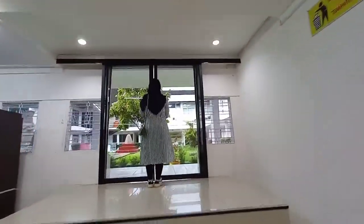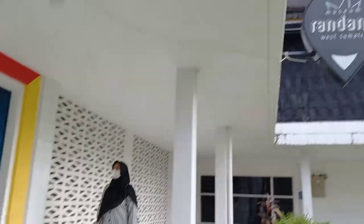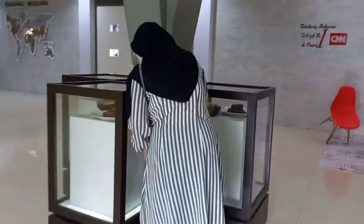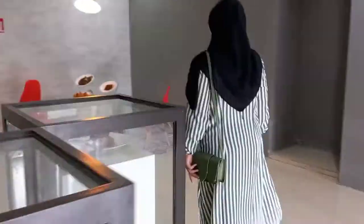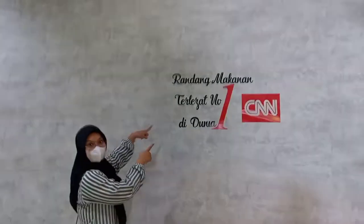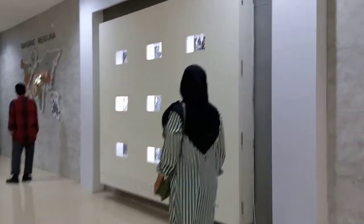Turning out the door, we will find a rendang museum. Here, we can see various types of rendang, tools, and how to make rendang, as well as several countries where rendang is distributed.